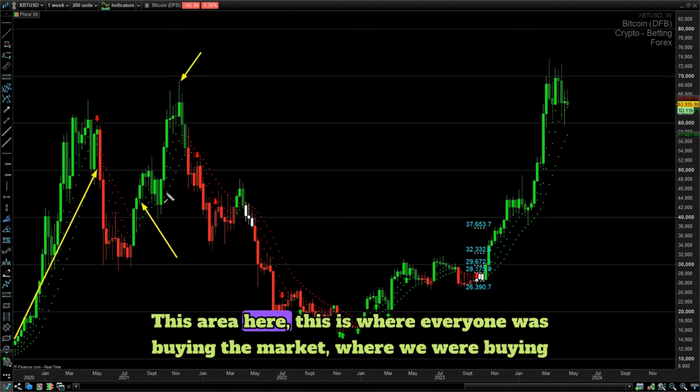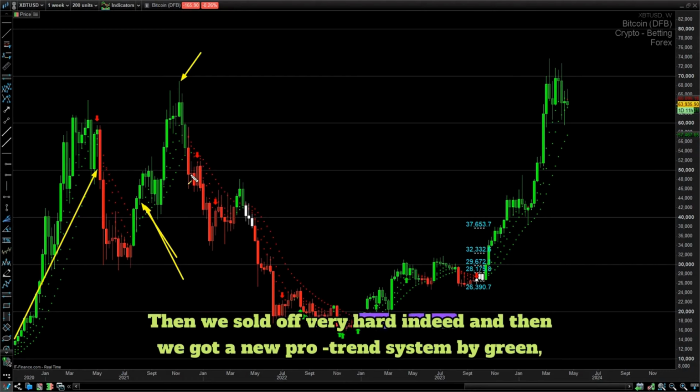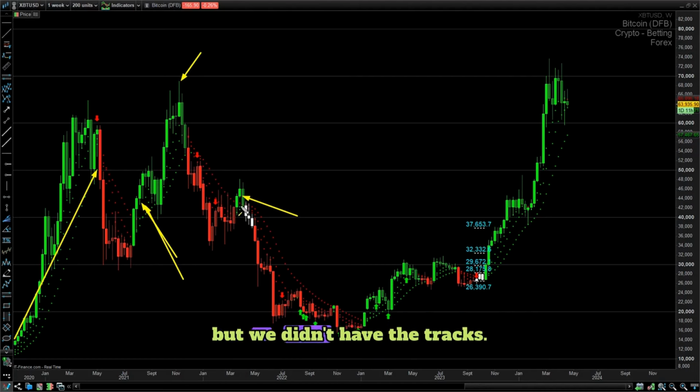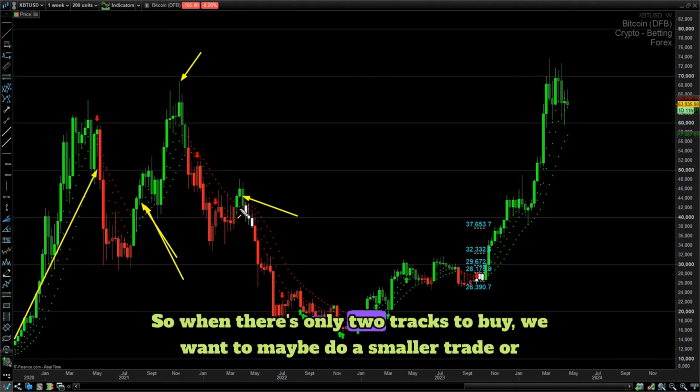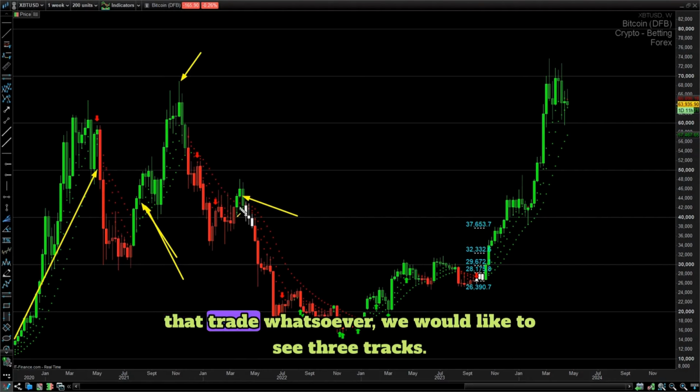This area here, this is where everyone was buying the market, where we were buying the market on the first pro trading system green. Then we sold off very hard indeed, and then we got a new pro trading system buy green, but we didn't have the tracks. We had only 2 tracks to buy. So when there's only 2 tracks to buy, we want to maybe do a smaller trade or completely avoid that trade whatsoever. We would like to see 3 tracks.